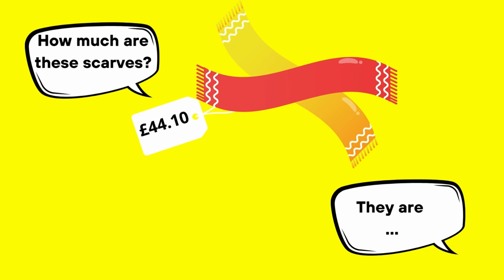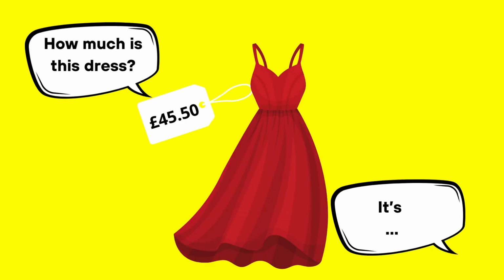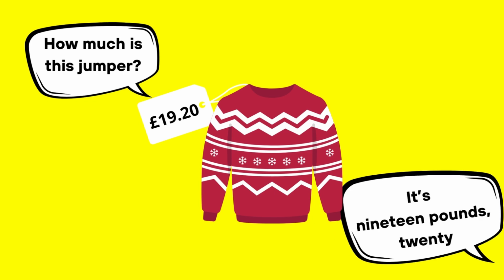How much are these scarves? They are £44.10. How much is this dress? It's £45.50. How much is this jumper? It's £19.20.